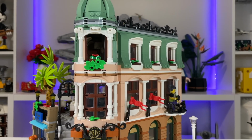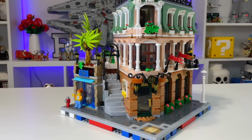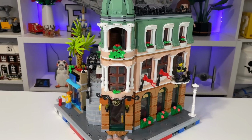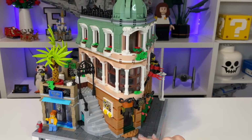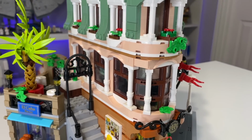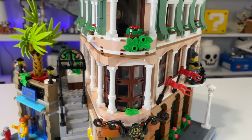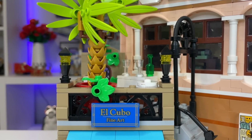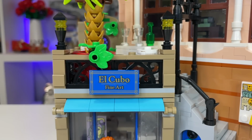Overall, a new addition to the Modular Buildings Collection is something I look forward to every January 1st, and the boutique hotel does not disappoint. The architectural style is stunning and historic, the color choices are bold and unique, and the entire build process was truly enjoyable. There were many very clever, creative build techniques, and the way the building was designed with the angle was really different and makes this modular stand apart from the rest.